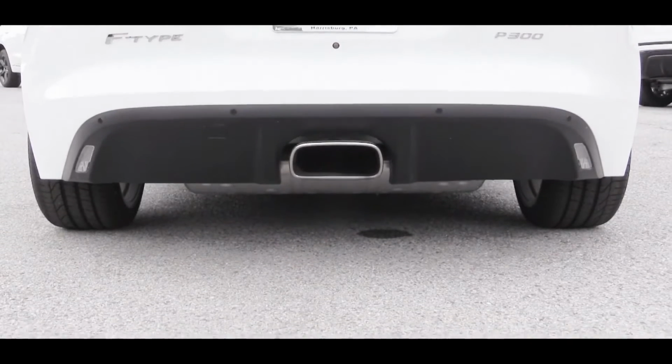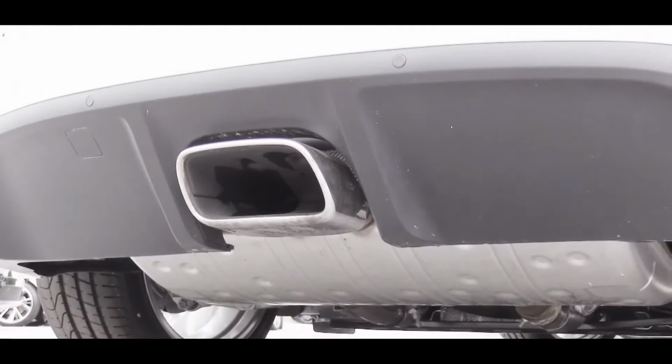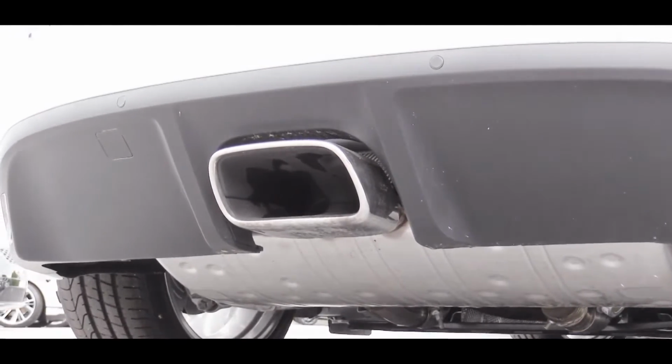So since we do have the 4-cylinder today, you guys know what we have to do next. As always, here is that exhaust clip.